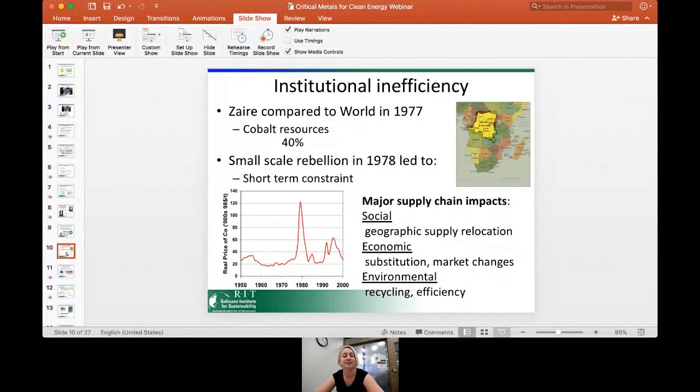Because cobalt is a byproduct of copper mining. And this is true still today, the DRC holds a large magnitude, 40 to 55% of all cobalt resources. So there was a rebellion in 1978 that led to a short-term supply constraint. And you can see that graph on the lower left is actually the real price of cobalt over that time. So that small rebellion actually led to a massive price spike in cobalt, which had huge supply chain issues.